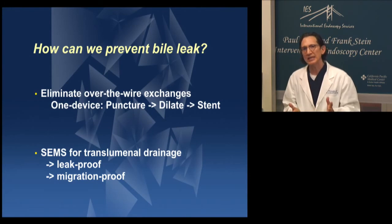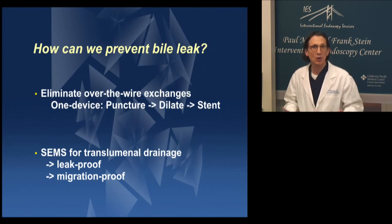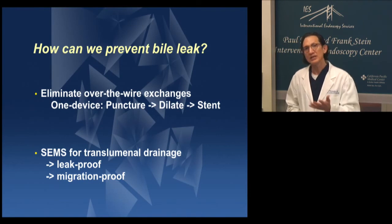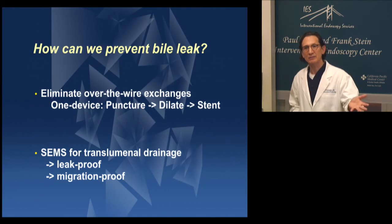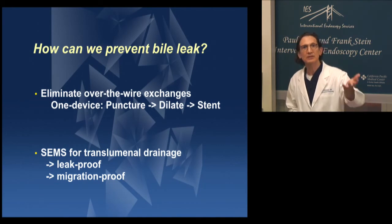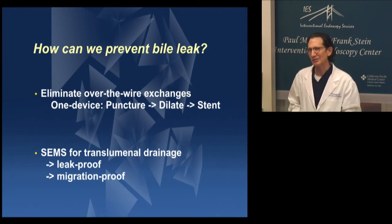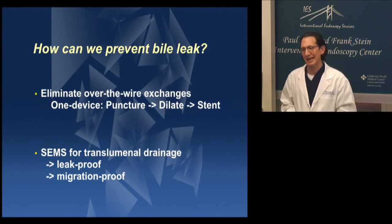And then, of course, we need a SEMS that is designed, dedicated for transluminal drainage, because all of our SEMS were not designed for that. They were designed for luminal recanalization. And this would need to be leak-proof, and it would need to be migration-proof. And even with that Korean design with flared ends, you still had migration. So that's not the ideal stent yet. Next slide.